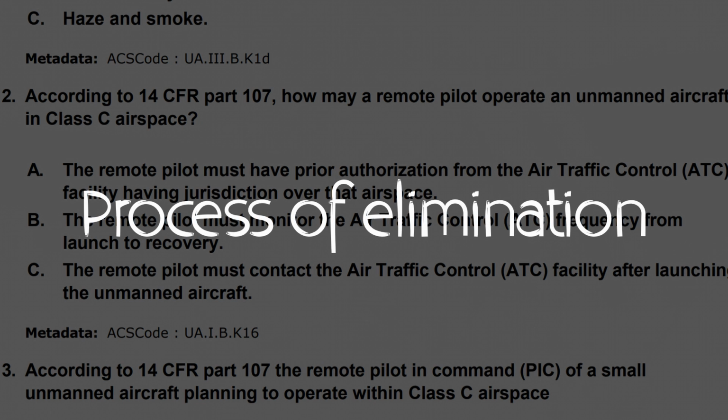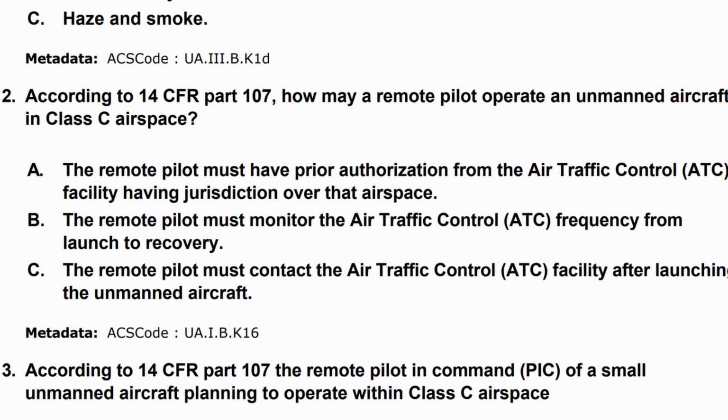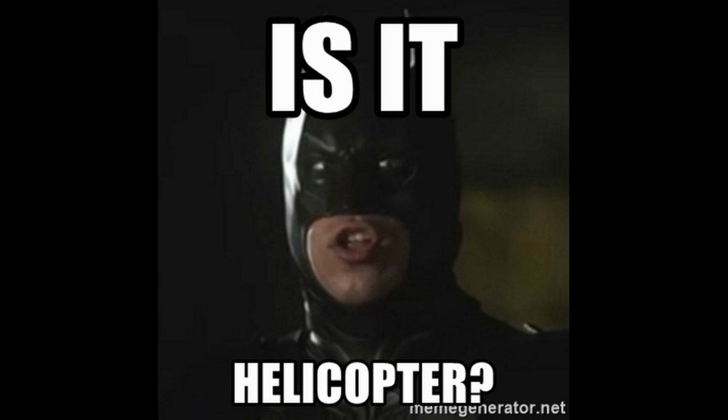Process of elimination is also very crucial in this test because there are a lot of tricky questions with tricky answers. I found some questions where the answers all seemed right, but eliminating the most wrong to the next most wrong allowed me to get to the answer, and it just made it so much easier.